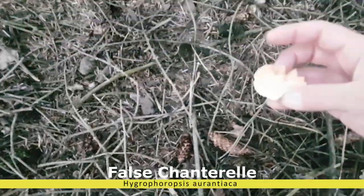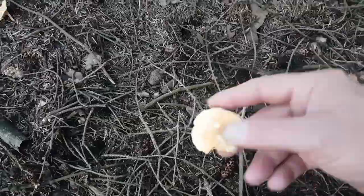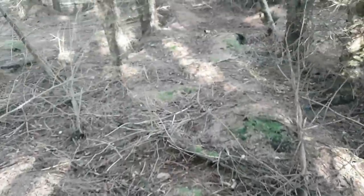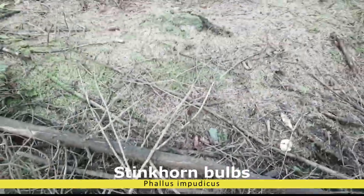Nice ones. Here you can see some false chanterelles. They look like chanterelles, but they have gills and the stalk is much softer and thinner. It's more floppy. There's some more hiding over there. I don't know if you can see it. So if you're out for chanterelles, make sure you find ridges, not gills. Here we have some stinkhorns which are just about to open. Nice to see, but not what we're after.